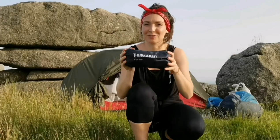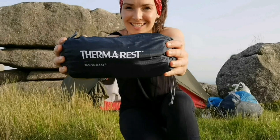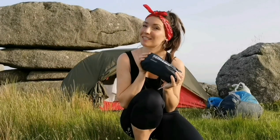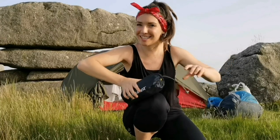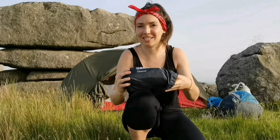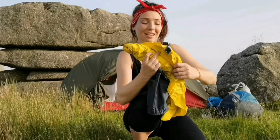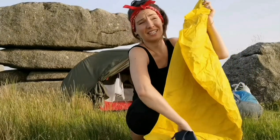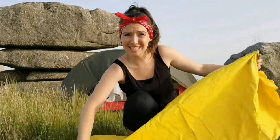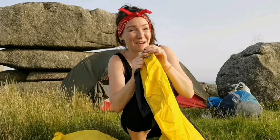My sleep mat of choice tonight is this one. This is the Thermarest NeoAir XLite. This is a women's specific mat. It is a short, so it's 5'3", I think. It also has an R rating of 5.4, which makes it an amazing four season mat, because your girl's a little bit of a cold sleeper. And I know it's the summer months and it's 24 degrees today, but she'll get cold. She needs a winter mat all year round, gang.